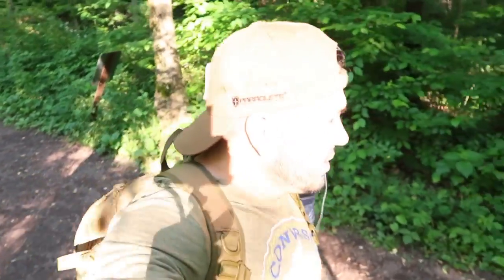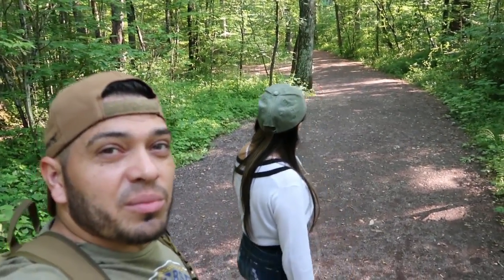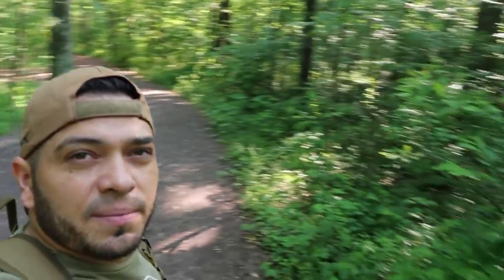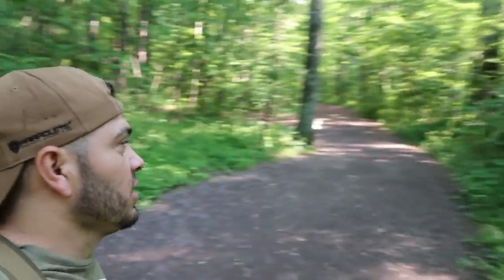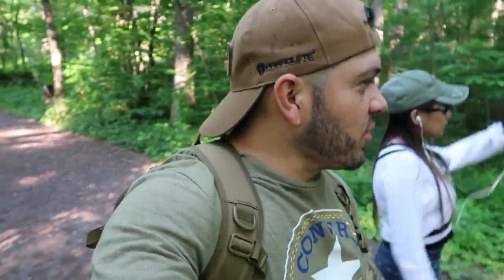Hey fellas, hello once again. I decided to give you guys a little shot of this beautiful park where me and my wife were walking. Look at the trail. It's very, very nice. Behind us, some restrooms. In that side of the woods, there's a river. It's just kind of cool walking around here.